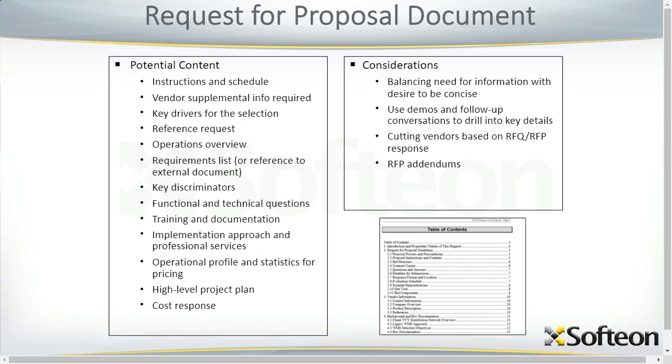Okay, so let's talk about a key component for a selection process, and that's an RFP document, request for proposal. Potential content: you need to give the vendors instructions and schedule. Ask them for any supplemental information, such as marketing collateral, sample contracts. You need to state the key drivers for the selection. Ask them for references, but be cognizant that they may not want you to contact those references up front. References are a valuable commodity for the vendors. You should at least ask them to provide representative references, and assure them that you're not going to contact them except through the vendor, and after you've completed the shortlisting process.